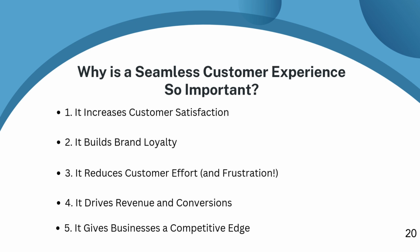5. It gives businesses a competitive edge. Today's market is crowded. Customers have endless choices, and they'll go where they feel valued. If your brand doesn't offer a smooth experience, they'll find one that does. That is to say, a seamless experience helps businesses stand out from competitors who still have disconnected touchpoints, create lasting impressions that keep customers engaged, and future-proof their brand by adapting to evolving customer expectations.